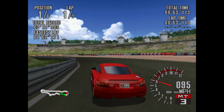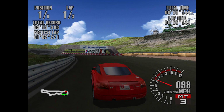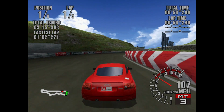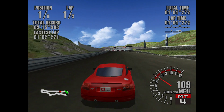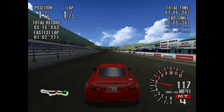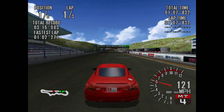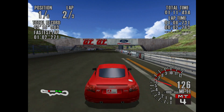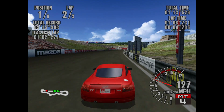Now, of course, the one that still eludes me is that green Honda Z Turbo. The guide I have been looking at says you're supposed to get it from a certain event, and I've just never been able to get it. I don't know how I'm supposed to get it. I don't know if I'm doing something wrong or whatnot. But I just never been able to get it.